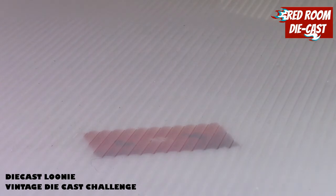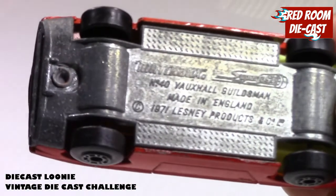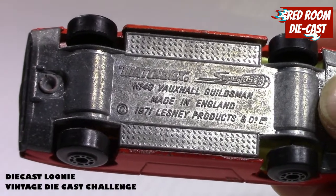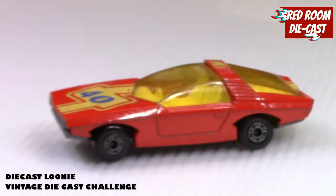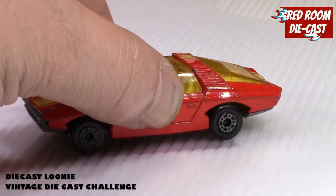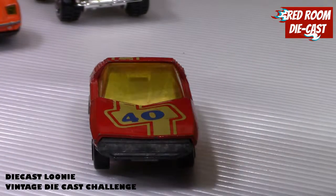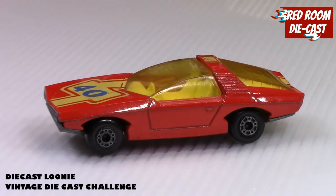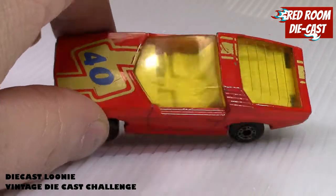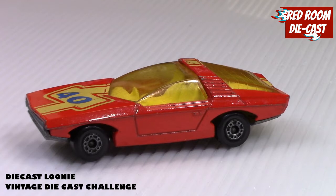The next one is, let's see here, we'll get it to focus, the Matchbox Vauxhall Guildsman, 1971. It's in fairly decent shape. I've had this one for probably close to 25-30 years. I can't remember exactly where I bought it, but it's been in my collection for a long time, and it's managed to survive as long as it did, so I'm going to try to keep it in just as good a shape as I found it.